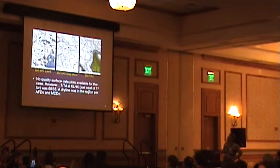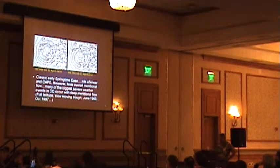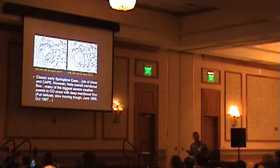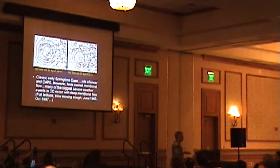The dry line was also in the region from when I read the AFDs and the MCDs for this city. Classic early springtime case, lots of shear, lots of CAPE. However, one thing I want to discuss with this case is, I don't know how many times I've heard this, and it just irks the heck out of me as a forecaster. Oh, the flow is meridional, nothing's going to happen. That's a bunch of bull.